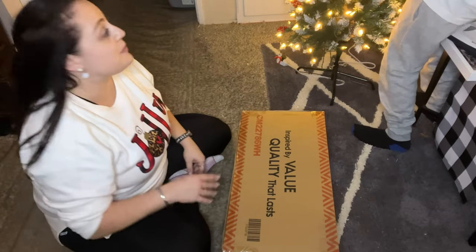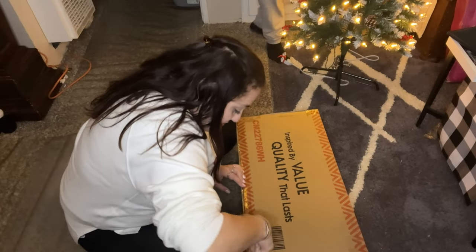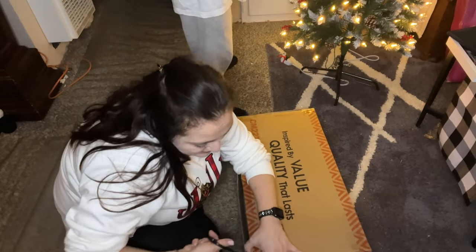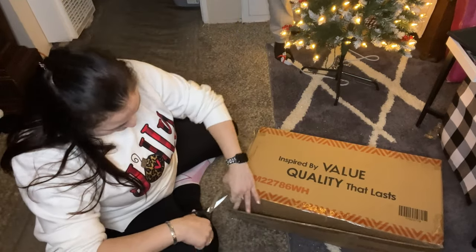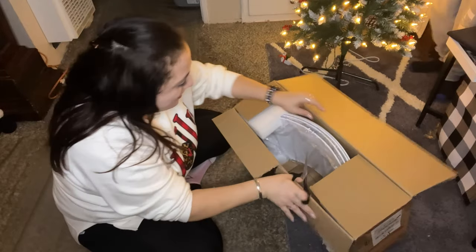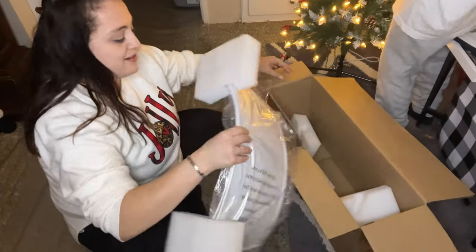All right, I keep messing with the tree. I'm going to let Ethan separate and then I can mess with it. All right, so let's check out this tree color. God, I hope I picked the right size. I think it's done, Mom. All right. Woohoo! Oh, yes.